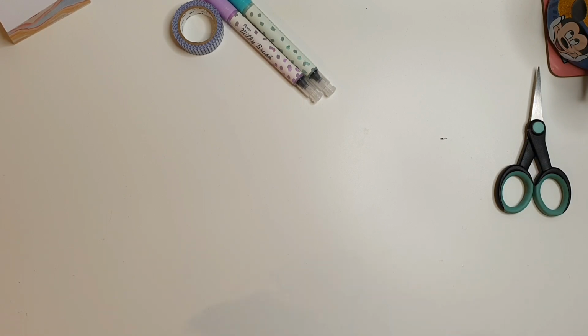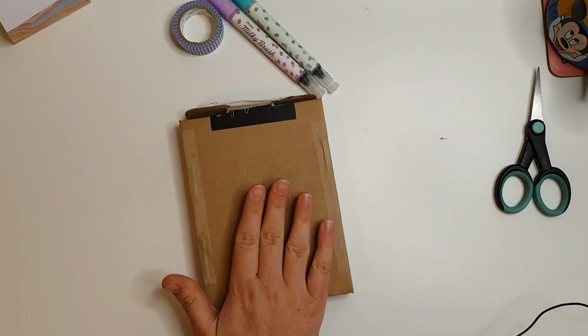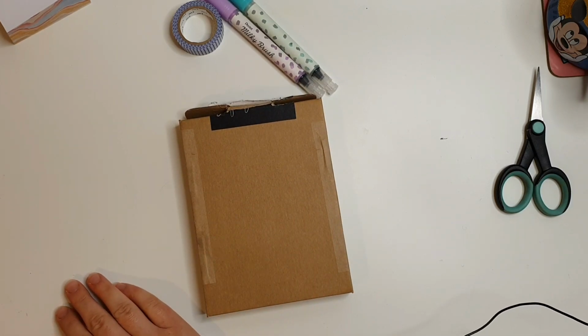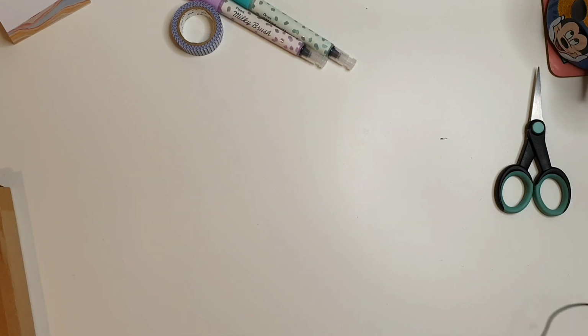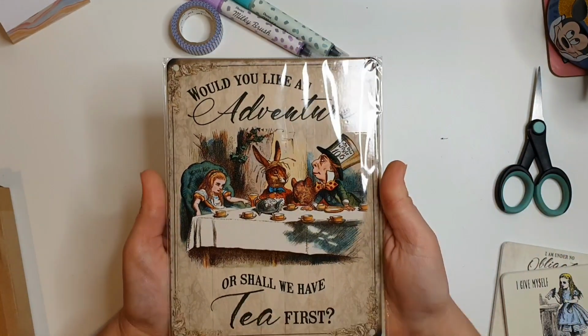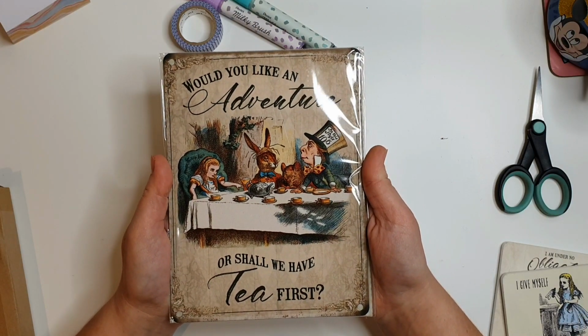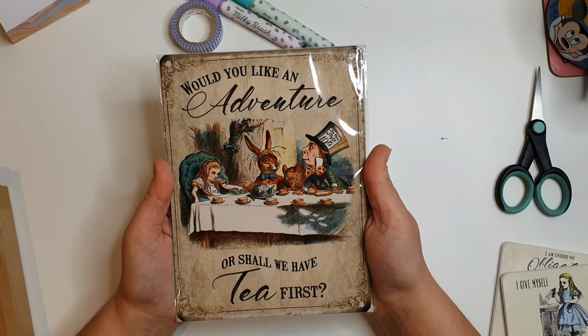Right, and then are my birthday presents. Now, yes, my husband even gave me the box that they came in because he knows what I'm like. So, before I get onto my husband's stuff, I got a few bits from my in-laws that I thought were really cool that I am going to put up in my shed. So they got me an Alice in Wonderland metal sign that says, would you like an adventure or should we have tea first? Because how much of me is that?